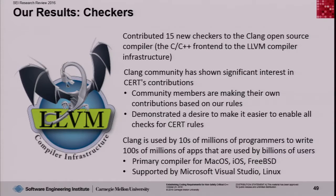In addition to our 15 checkers, that's only a small subset of the rules we have, but the Clang community has expressed interest in writing more checkers. I suspect that if we completely drop the project, they would continue to write checkers to support our rules. So we would like to continue with the project and shepherd the new checkers so that they adequately enforce the remainder of our rules.